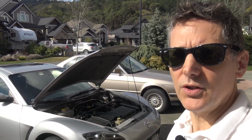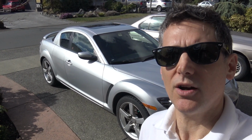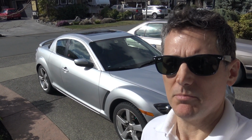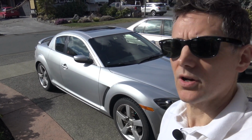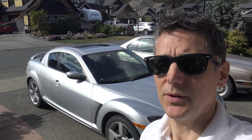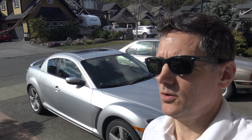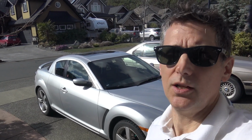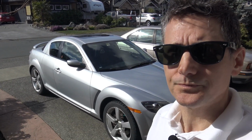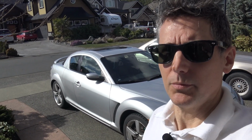And the real question for you today is, will the RX-8 become a collectible car or not? I happen to think that it might, because they're really useful cars. They are a sports car, but they're practical. They're cheap as heck to buy. And the engine is fairly straightforward. You know, this one has a new engine in it as of about 3 years ago. I bought the car used, so I didn't own it from new.